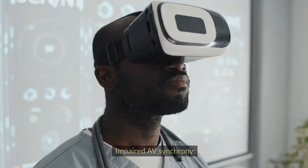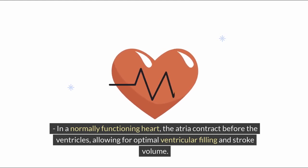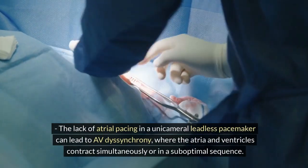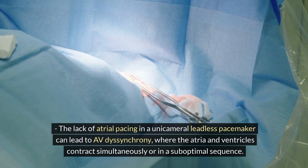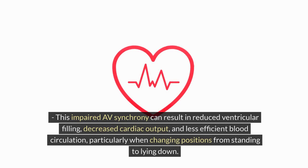1. Impaired AV synchrony. In a normally functioning heart, the atria contract before the ventricles, allowing for optimal ventricular filling and stroke volume. The lack of atrial pacing in a unicameral leadless pacemaker can lead to AV dyssynchrony, where the atria and ventricles contract simultaneously or in a suboptimal sequence. This impaired AV synchrony can result in reduced ventricular filling, decreased cardiac output, and less efficient blood circulation, particularly when changing positions from standing to lying down.